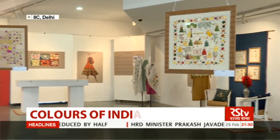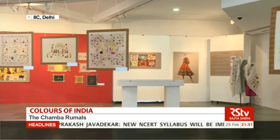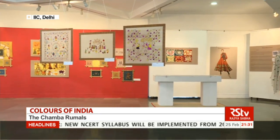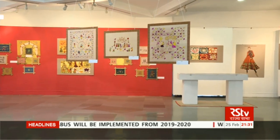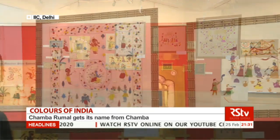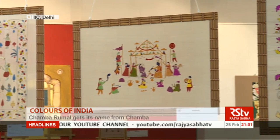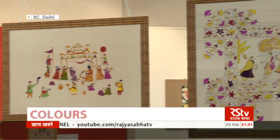Storytelling is an ancient and effective form of art. Apart from the verbal means, cloth has been the canvas to narrate various tales of gods, love and war. The India International Centre presented narrative embroideries on cloth, famously known as the Chamba Rumal.